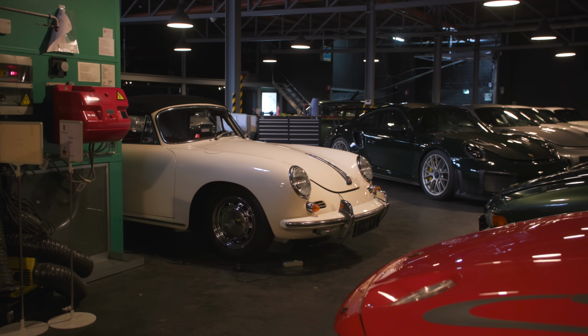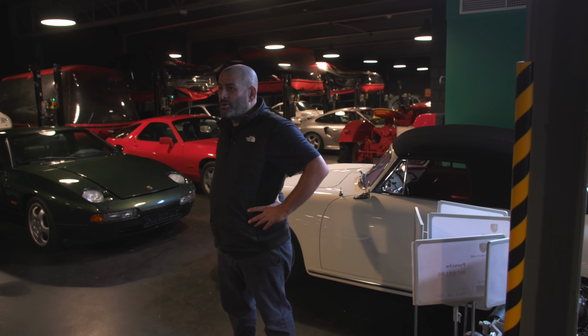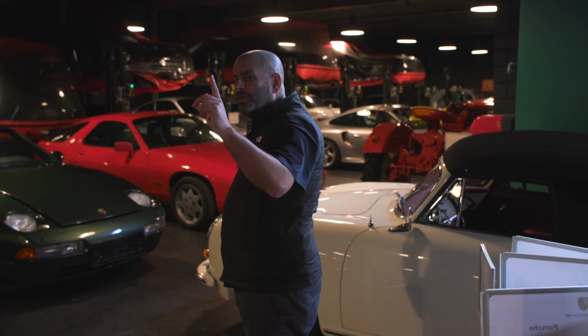God, all of this stuff is just stunning. I don't really know where to look. I've not been in the presence of such a group of cars. Well, I did that previous video, which you might remember, back in, whenever it was, 4 or 5 years ago in Switzerland. But this is a different bunch. Those are all 90s cars. They have a different flavour. One more thing I want to show you though.